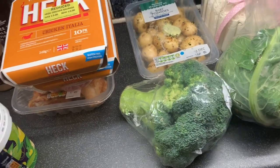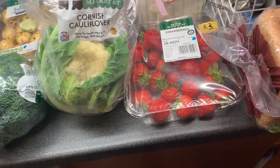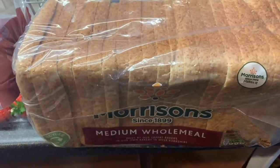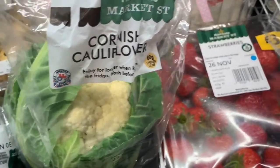Sainsbury's, Marks and Spencer's, and Asda video, because it ain't going to be long enough. So you've got four different little mini shopping hauls. First of all, just a loaf of bread, a wholemeal one. Then this is just the salad and veg bit.